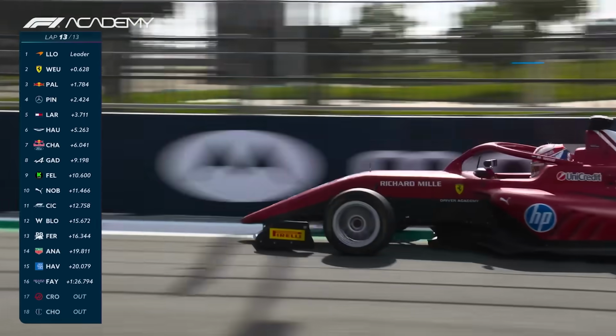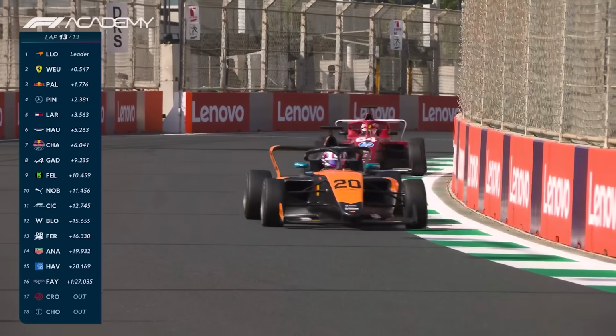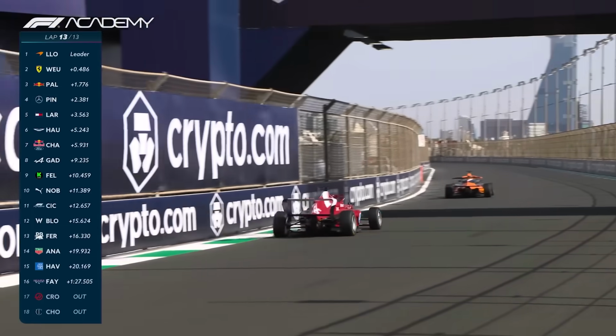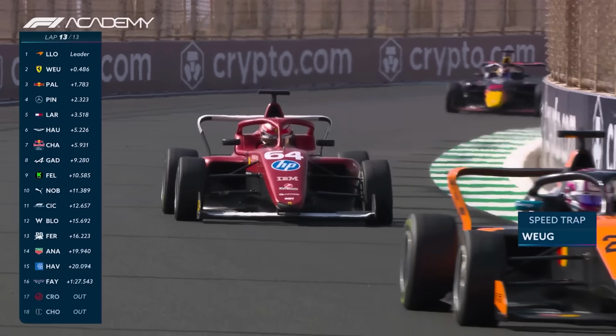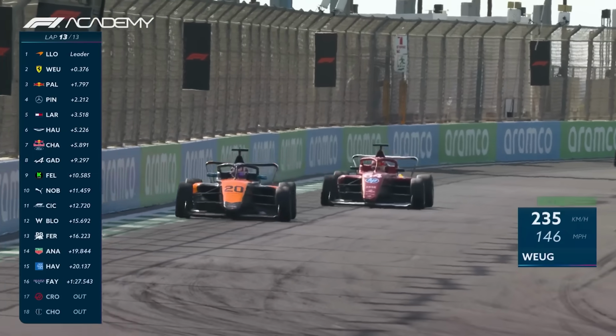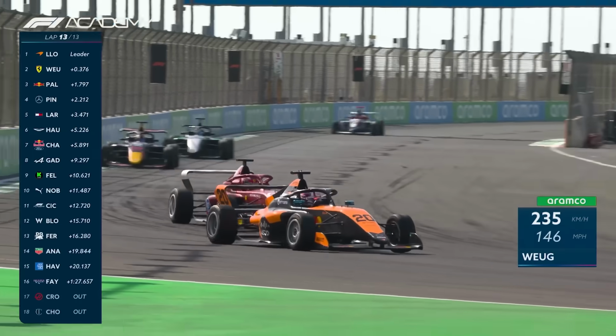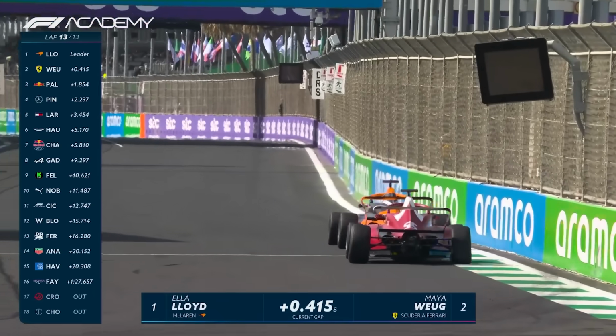What about this run down to the final corner? Can Maya Berg get close enough? Look at the run we have here for Berg. She's getting closer. She's within half a second. Will this be a case of a run to the line? Ella Lloyd, will she have to defend here because Maya Berg is closing in? She's closing in. She's filled the mirrors of Lloyd. Will Lloyd now make a mistake under this pressure? Can Maya Berg get a run out of the final corner?